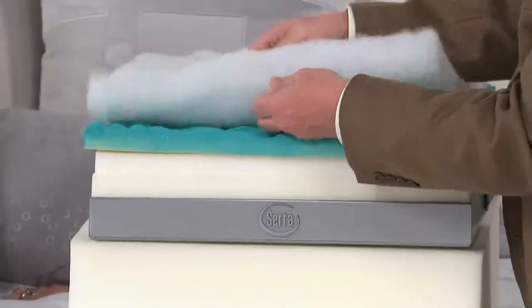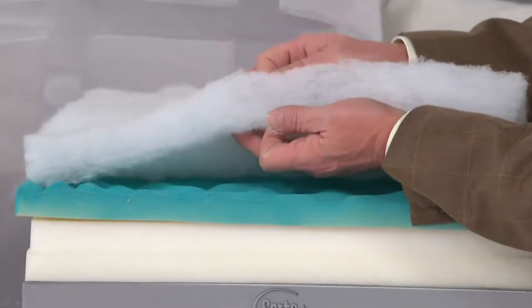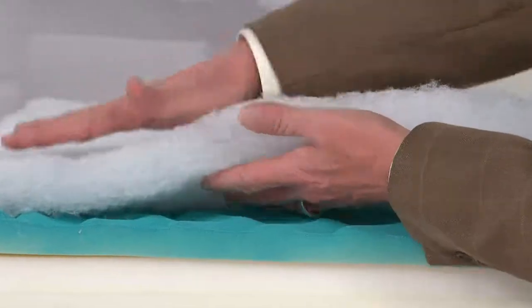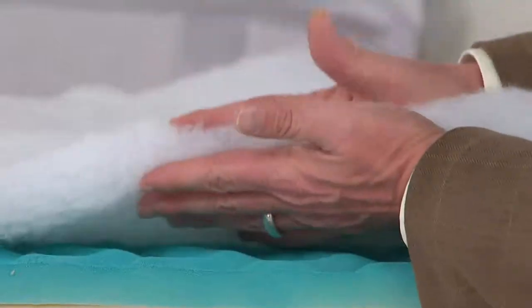So the first thing right under the cover, you're going to have this pillow fill fiber. You can see it's layers and layers of this soft, fluffy material. It's this real nice, fresh layer right under the cover, so it responds immediately to your body weight. That's the pillow fill layer.